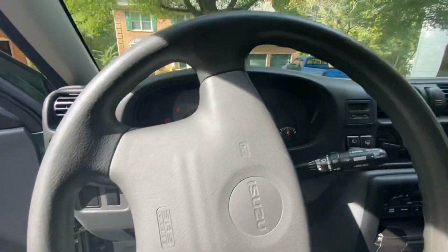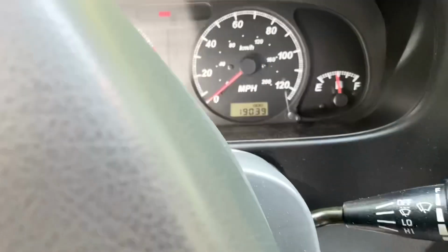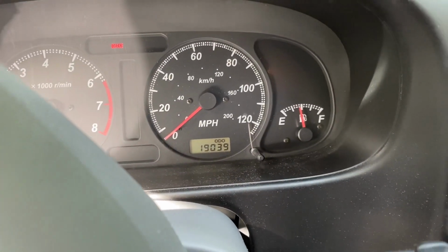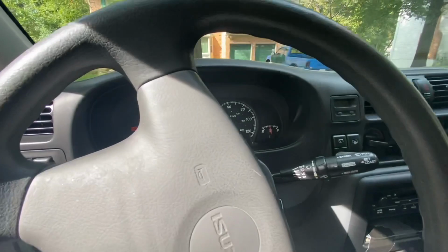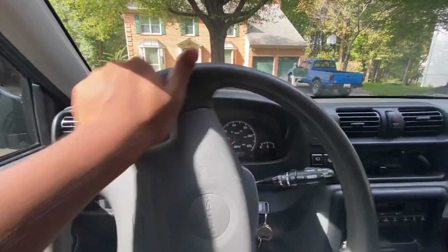So yeah, 19,000 miles on it. Let me cycle the trips. 19,039 miles on it, on the original engine. Of course, 19,000 original miles.